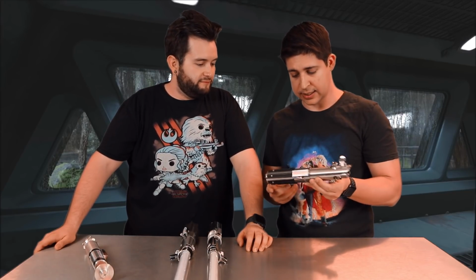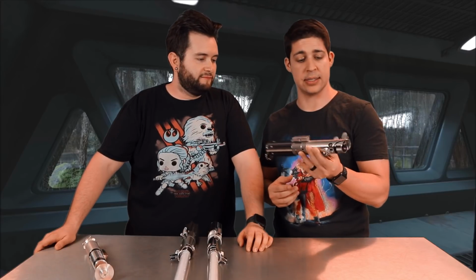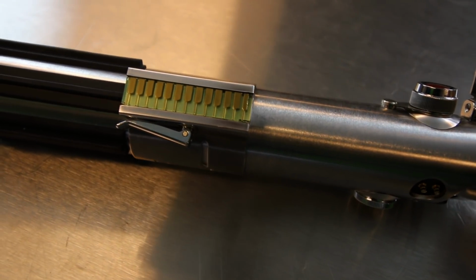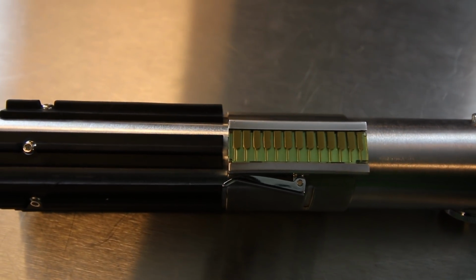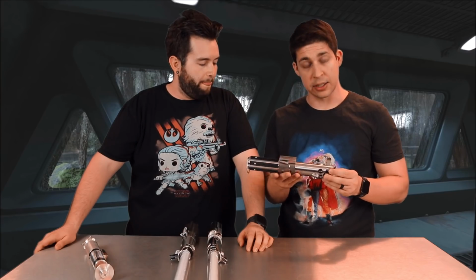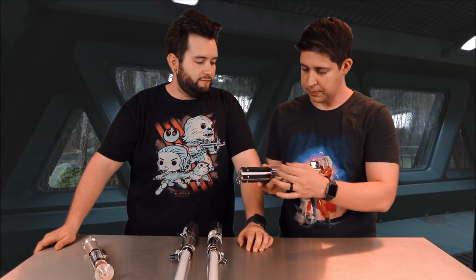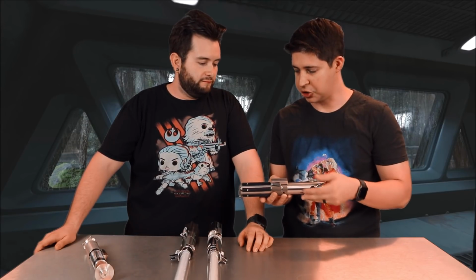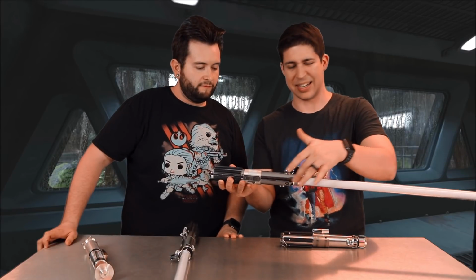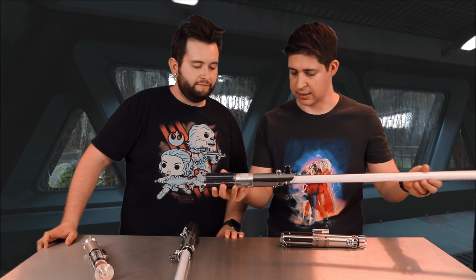So what I have in my hands here is the Force Awakens version. This is actually a Disney Parks exclusive removable blade. It does have a blade and does light up and make sound version of this saber. It's a little inaccurate in that the clamp and the grips are rotated like 30 degrees off of where they should be. The clamp really should be more in line, like 90 degrees to the face of the details here.